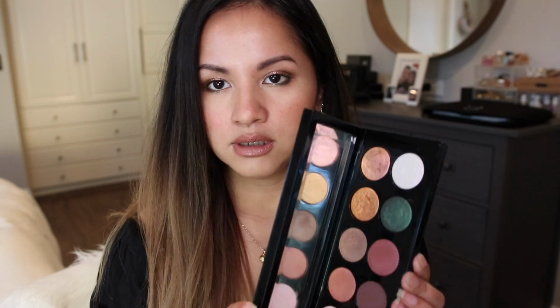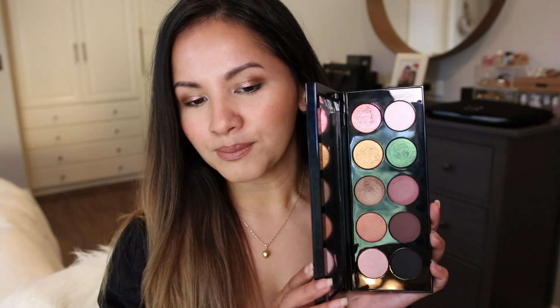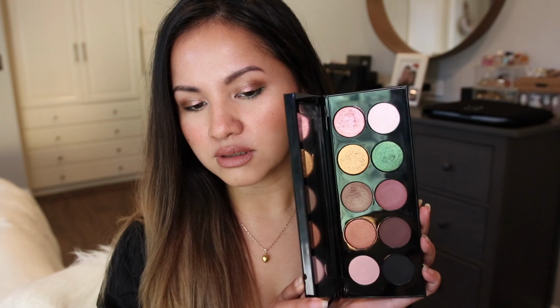So my overall thoughts on the Sublime Mothership palette is a little bit confusing. These shades are very, very safe. One of the safest palettes in my opinion. It's a very wearable one. If you guys don't like neutral shades as much, you wouldn't like this palette at all. But my first impressions swatching these shades, I absolutely love it.